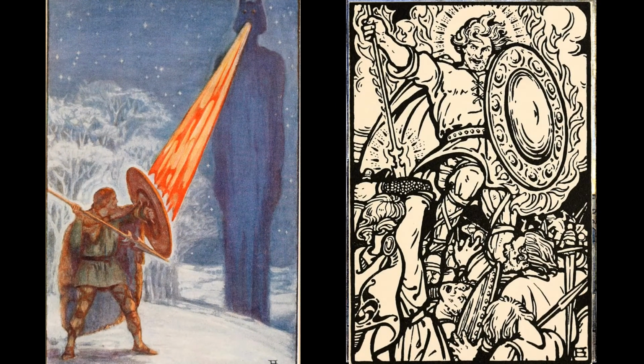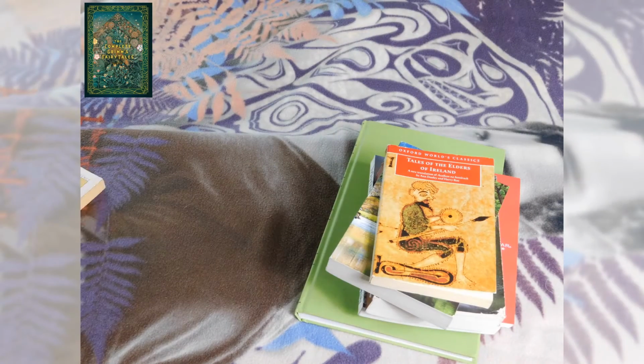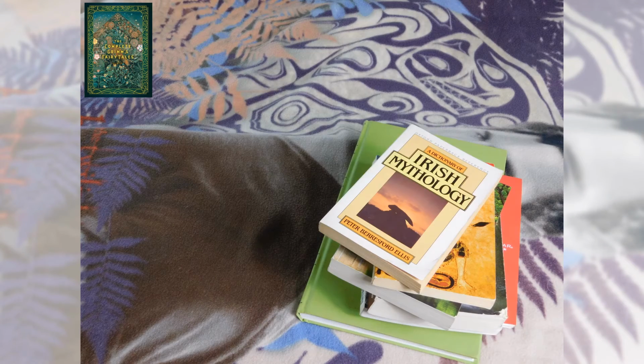Now let's move on to my tertiary sources. A tertiary source for me offers summary information found in the primary and secondary sources. These provided additional information on characters, places, and battles found in the Irish mythological world. For my research with the tertiary sources, I used a dictionary of Irish mythology and a dictionary of Celtic mythology.